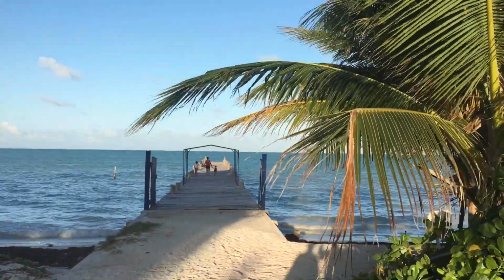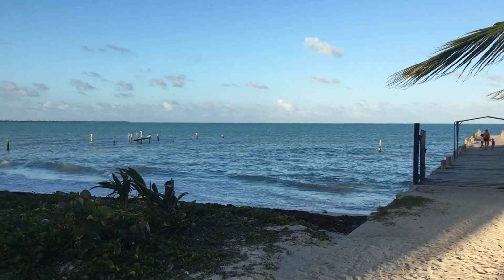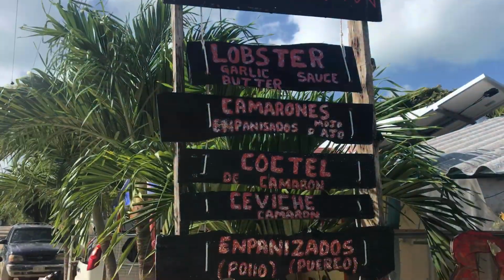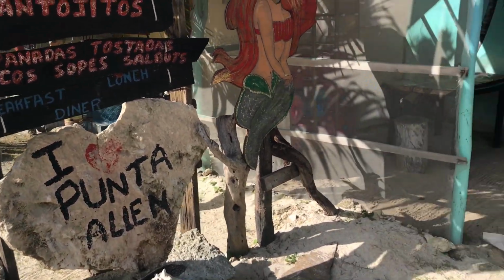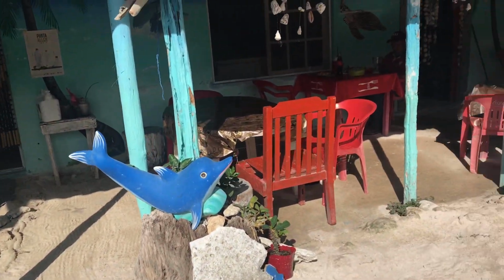So Sian Ka'an became a UNESCO World Heritage Site in 1987 because of its remarkable biodiversity and also its very rich cultural history. And it's the largest protected area within the Mexican Caribbean and the 3rd largest protected area within Mexico. And it actually has a bunch of Maya ruins within this biosphere. Sian Ka'an Biosphere Reserve is absolutely massive, 1.3 million acres or approximately 652,000 hectares, and it covers about 10% of the state of Quintana Roo.